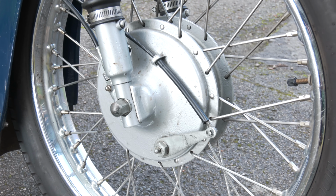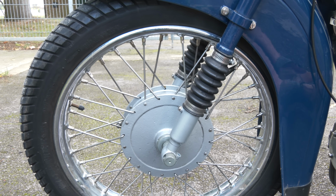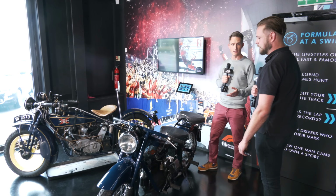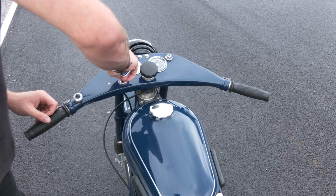Nimbus were also one of the founding creators of the telescopic forks. Oh, right, okay, didn't know that. So interesting machines, quite unusual. Again, you don't see many of these in the UK. What's the estimate on this? This is £7,000 to £9,000.